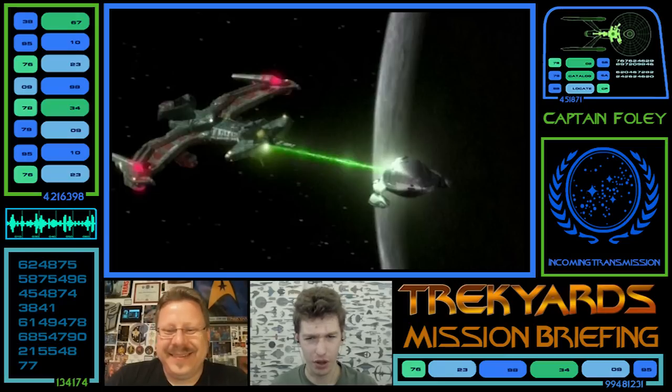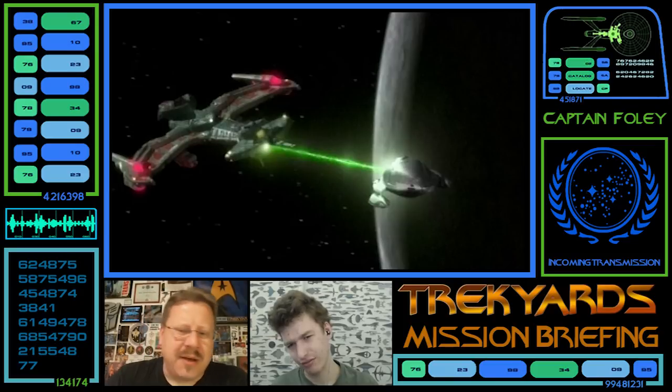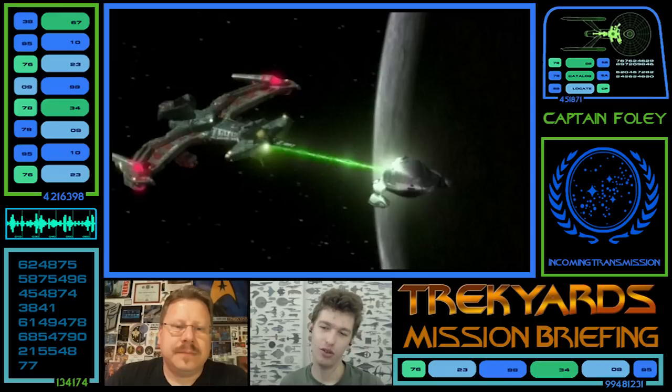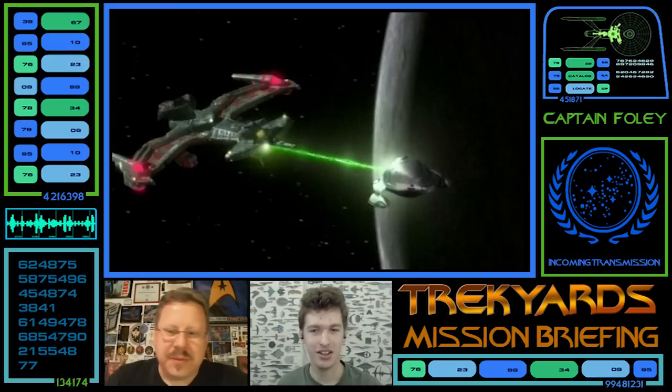I'm not sure what it's firing from, though, because it doesn't look like it's firing from the disruptor cannon at the front. No, it's kind of offset, isn't it? Maybe it's one of those phaser strips. You've got a massive disruptor there. I don't know. They weren't trying to destroy it, though, so I guess it's probably just one of the phaser strips.